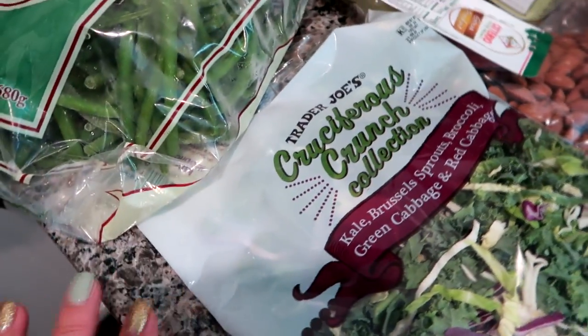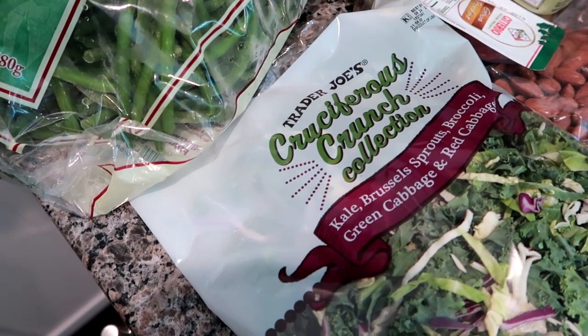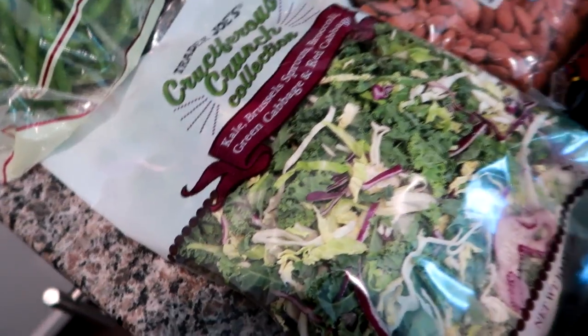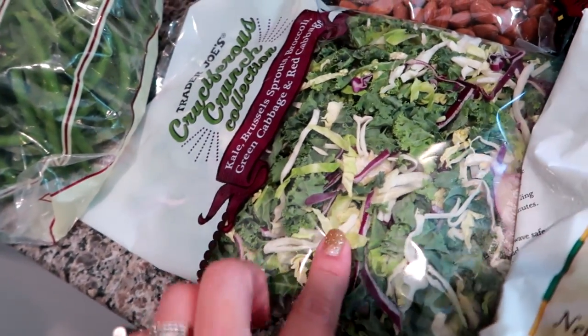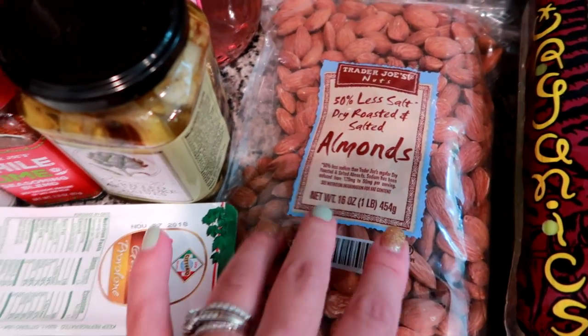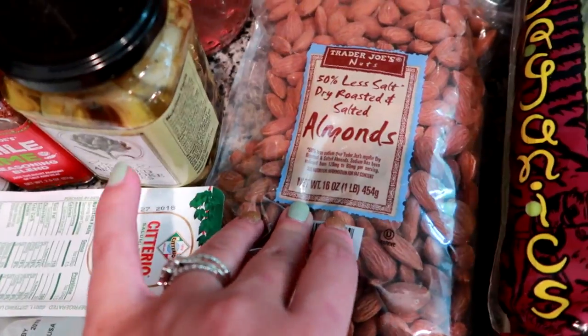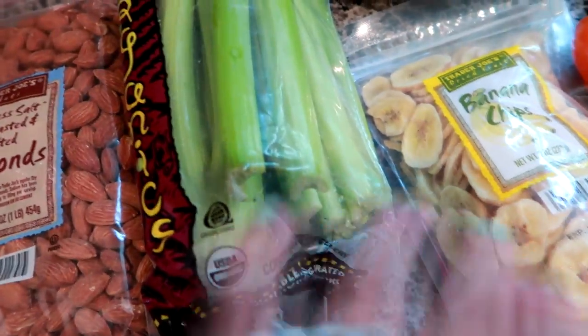I got some Trader Joe's Crunch collection, which is kale, Brussels sprouts, broccoli, green cabbage, and red cabbage to saute up as a side. I really like having this for breakfast as well. I got the 50% less salt dry roasted almonds, which are really good for snacking, and I'm going to make little snack bags up along with some banana chips.